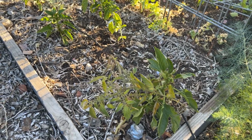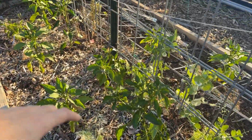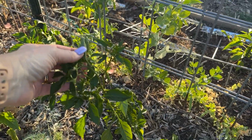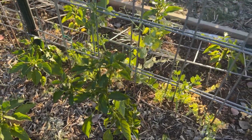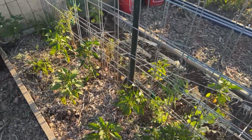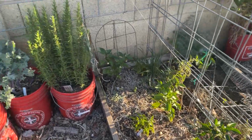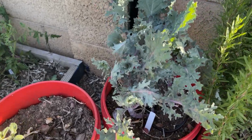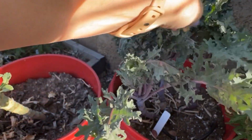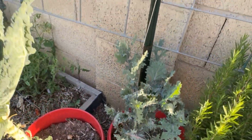I'm not glad that my tomatoes are struggling, but I am happy that they haven't jumped over to the peppers. So maybe I need to do some preventive maintenance and just spray them. But there's a bee. Okay, so we got rosemary. And this was all along my decoy plant of, what's it called, kale, to get the aphids. That's where I wanted them to go.